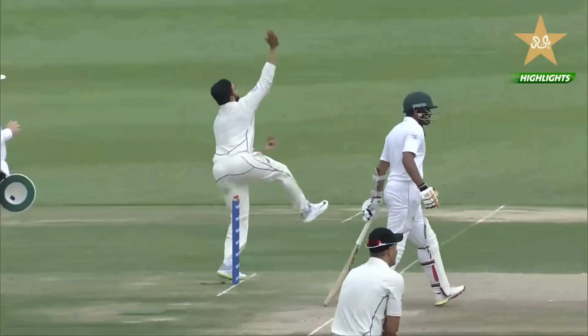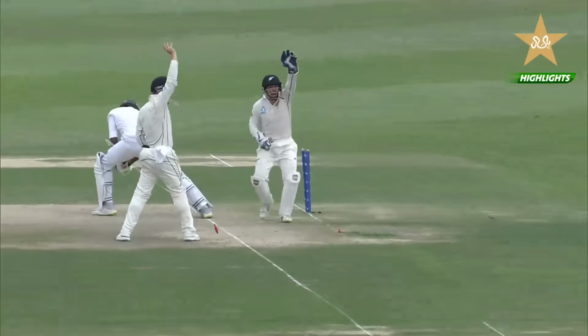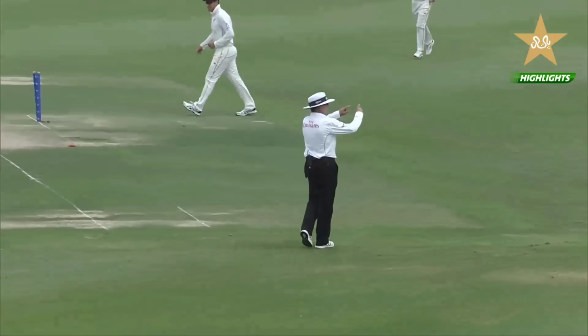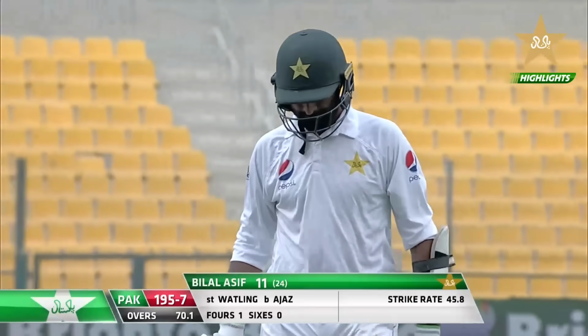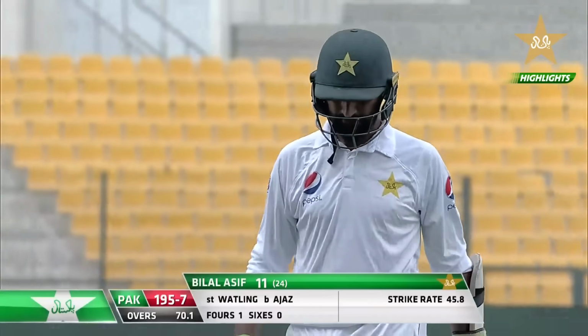Wonderfully bowled. A little bit more turn on that. And how quickly did he take the bails off, Watling? Great job. And great job by the third umpire, giving that out. It was a close one, tight one. But I think at the end, it was the right one. Bilal Asif gone for 11. It's 195 for 7, Pakistan.